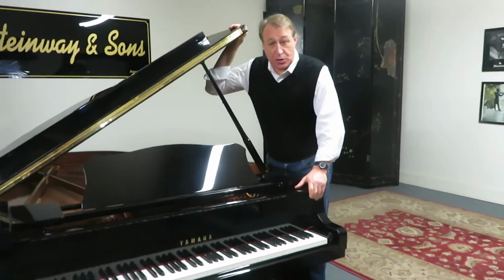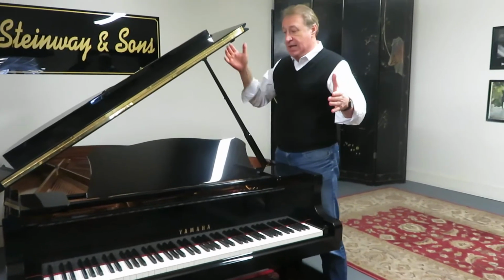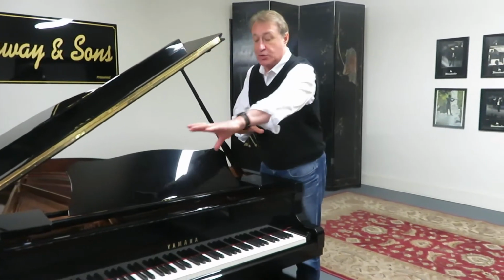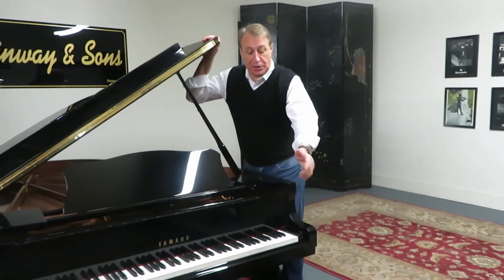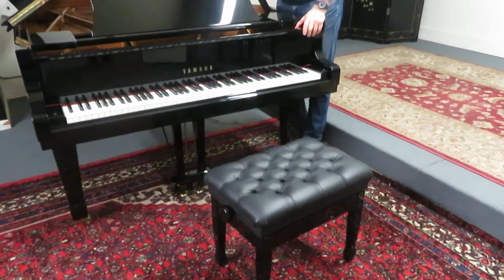It's called their conservatory model, and C3 is a 6'1". This is the next size up, which is a 6'7", which gives you a much fuller, darker, richer tone in the lower tenor and bass area. It's really big. There's a brand new artist bench with it that we just put with it just because it just makes it look better.